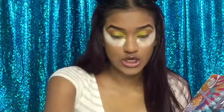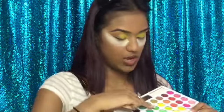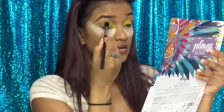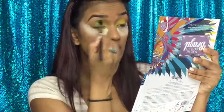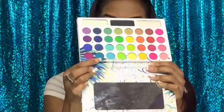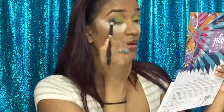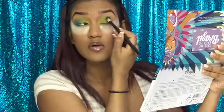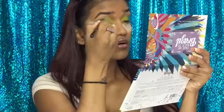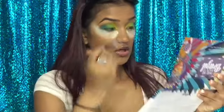So the next shade I'm going in with, I'm going to go into this bright green right here. So we're going to use it in the middle. And then for the outer corners, I'm going to use this teal looking blue right here. I just want to go back in and touch up that green. I'm also going to touch up the yellow just a little bit.